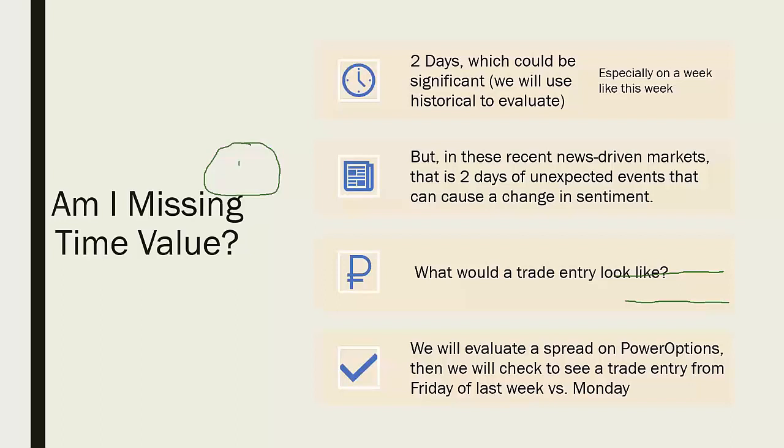All right, so let's talk about the Power Options screen for these spread positions very quickly. And we're just going to look real quick at a historical question, and then I'll get to the other questions. I'm sorry, I do have one more email question that came in that's going to be rather quick, and then we will get to the other ones as well.